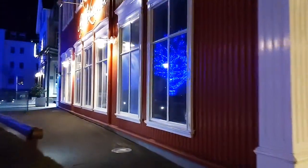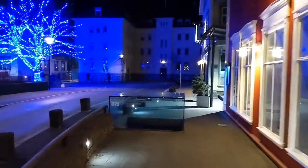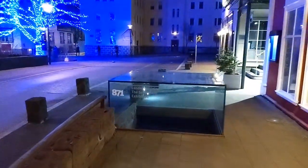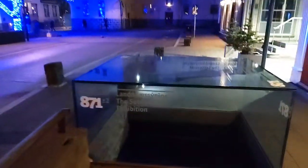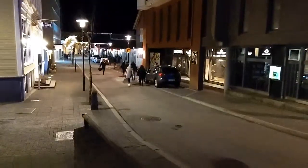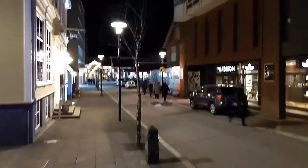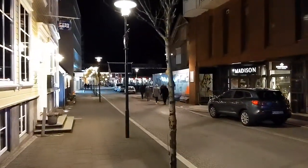We did a walk last Wednesday where we checked out this over here, the Settlement Museum. We talked about the settlement of Iceland. It's of course totally dark right now, but it tells the story about the first settler of Iceland. A fun little museum that's pretty easy to walk through.